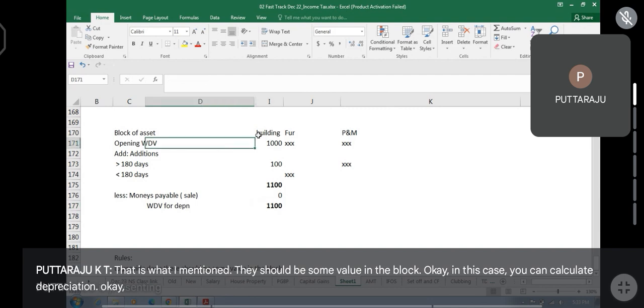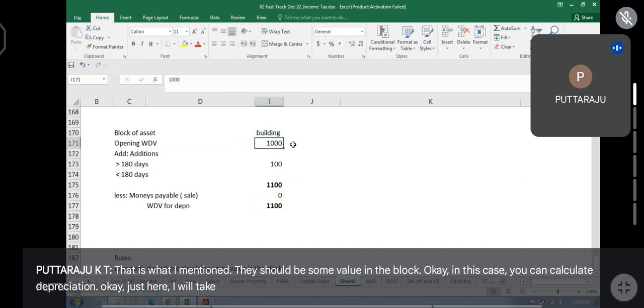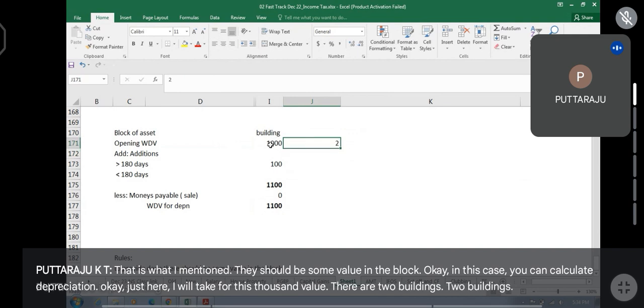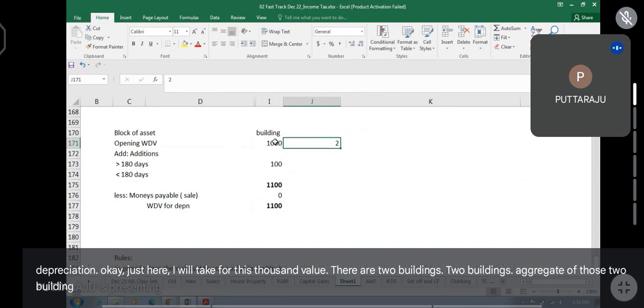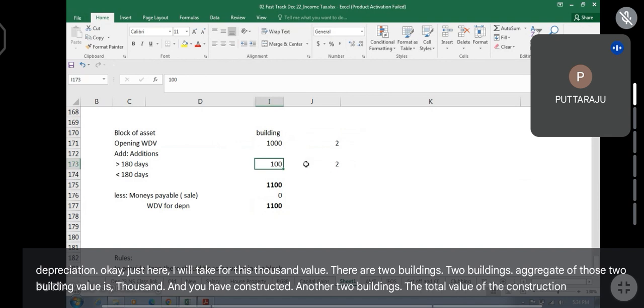Here I will take, for this 1000 value, there are two buildings. The aggregate of those two building values is 1000. And you have constructed another two buildings. The total value of the construction is 100. In total, how many buildings are there?